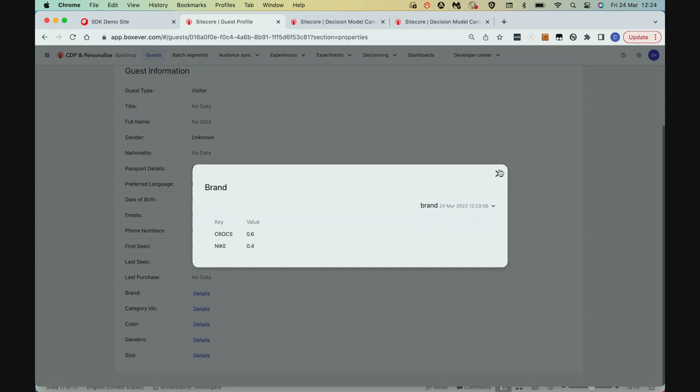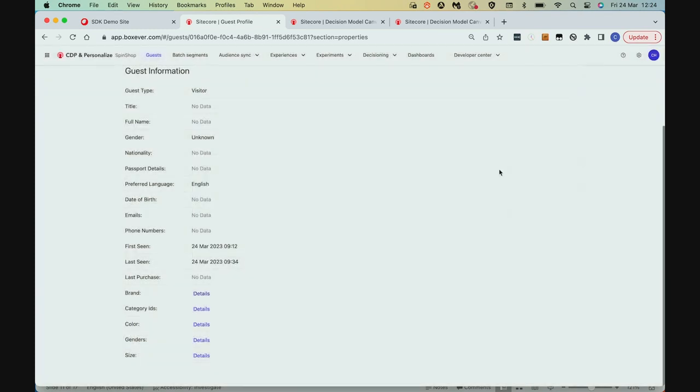So again, all these attributes that are being calculated on the fly are now within Personalize, and that means when we want to build a segment out of people with affinity for Nike, we want to maybe retarget them on Facebook, something that currently Discover wouldn't be able to do. We could build an audience in CDP and Personalize and sync it over to those channels. So that's one option in terms of persisting those machine learning propensities within the profile in CDP.